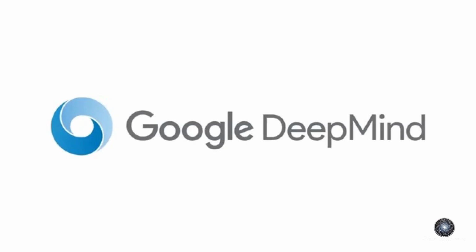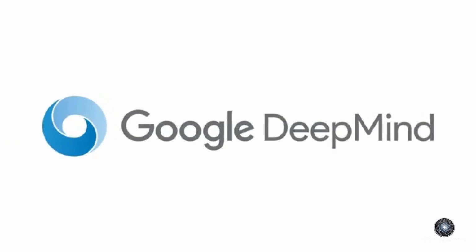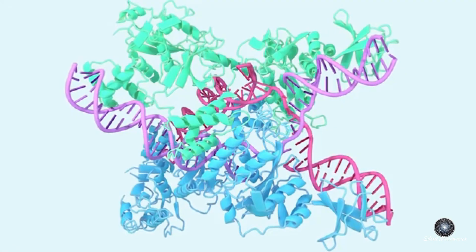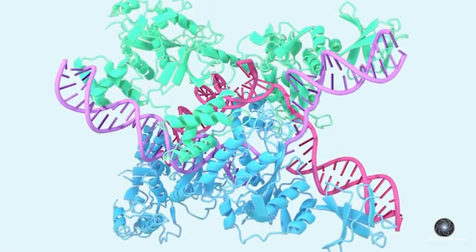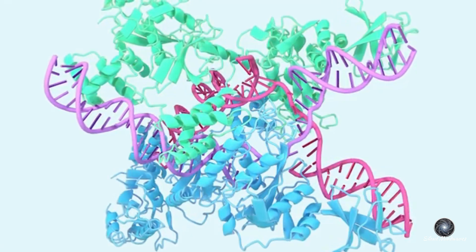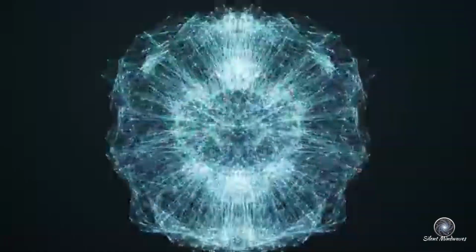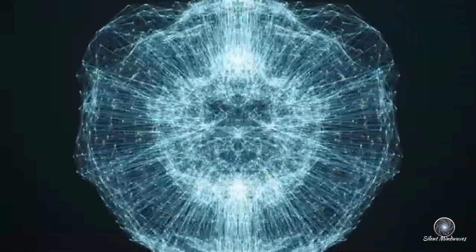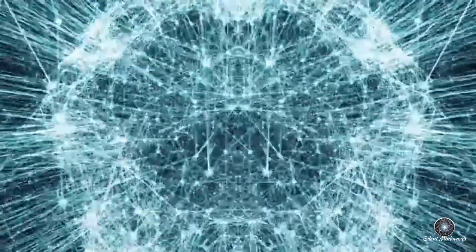For example, Google's DeepMind developed an AI system known as AlphaFold, which accurately predicts the 3D structure of proteins. This breakthrough has revolutionized drug development because understanding a protein's structure significantly simplifies designing effective drugs, opening new doors in disease treatment. When we combine AI with biotechnology, we gain the power to guide human evolution.